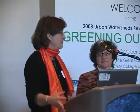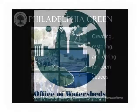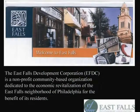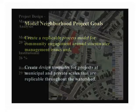Philadelphia Green, which is part of the Horticultural Society, you might know them as the flower show folks, but we've been greening community gardens for a number of years. The Office of Watersheds, they're all here. They're infiltrated into the system here. I won't say too much about them. And the East Falls Neighborhood Community Development Corporation, which Gina can say a word about in just a minute. These are the three partners on this project. And as I said, our goals were dual. We wanted to create a process model, and we wanted to create templates for design.